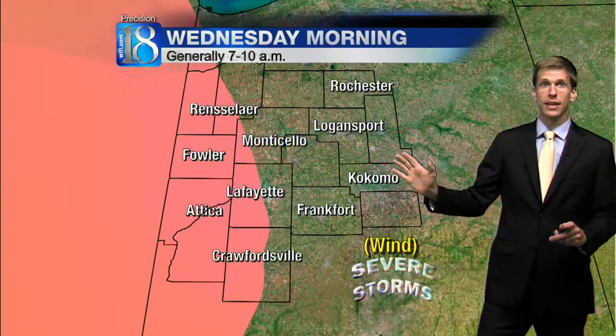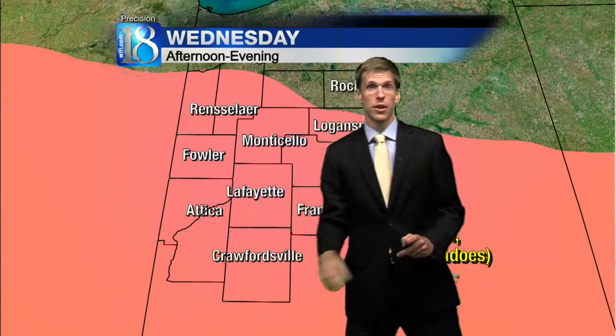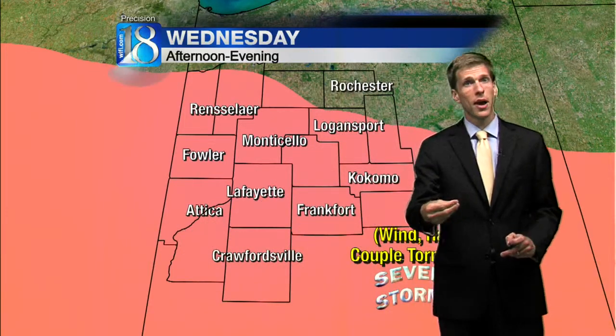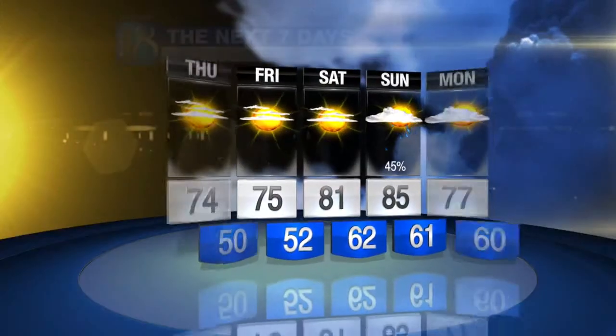Now tomorrow morning, again, Lafayette, Rensselaer, Crawfordsville, and westward, a wind threat. Some severe gusts possible. And then tomorrow afternoon, perhaps very early evening, it's mainly going to be afternoon, scattered wind, hail, maybe a couple of tornadoes for most of the viewing area.